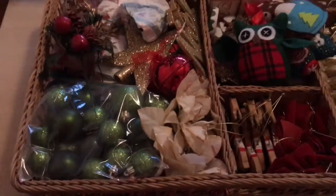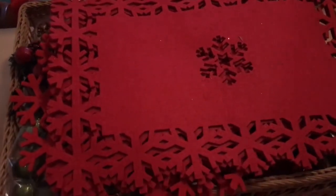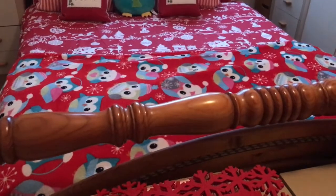So that's how I store them, and then they go in one of my plastic tubs and they're stored with that on top, so it just keeps them all neat and tidy. So I'm going to now put up my small bedroom tree.